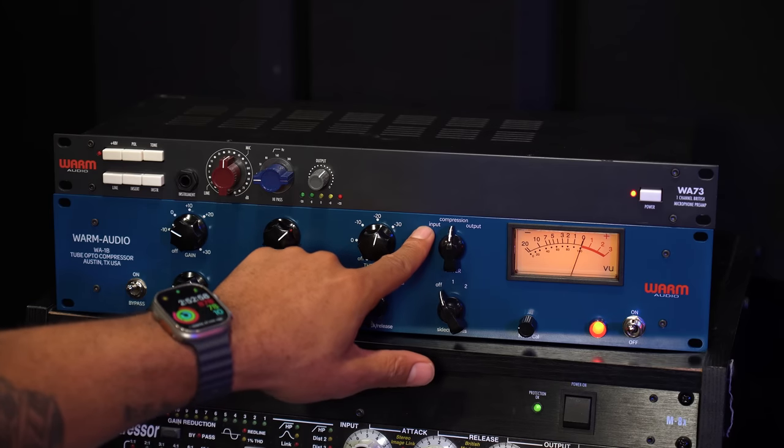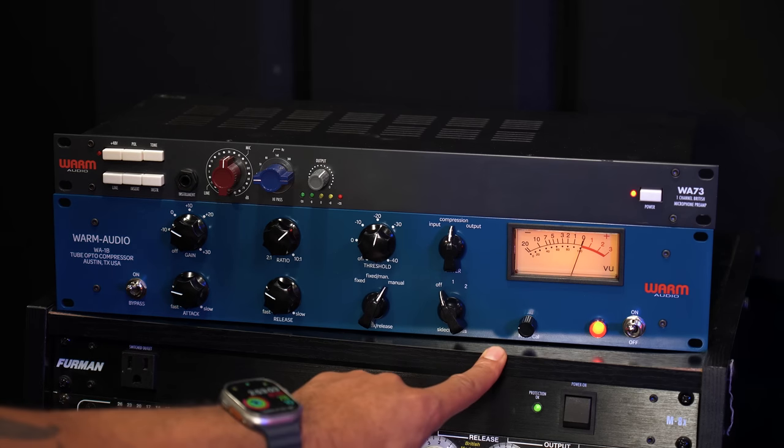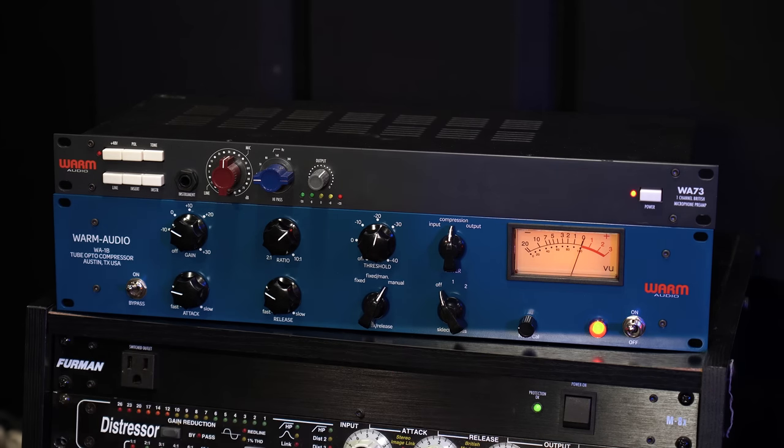You can change what the metering is showing with this knob here, whether you're showing the input meter, compression meter, or the output meter. And you got your meter calibration knob right there, which makes it super easy to just make sure you're seeing the right levels on your meters.